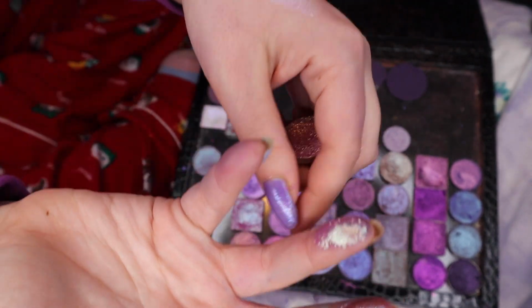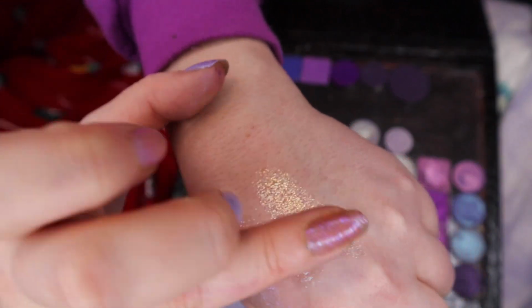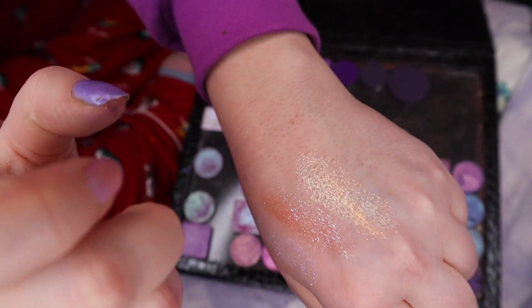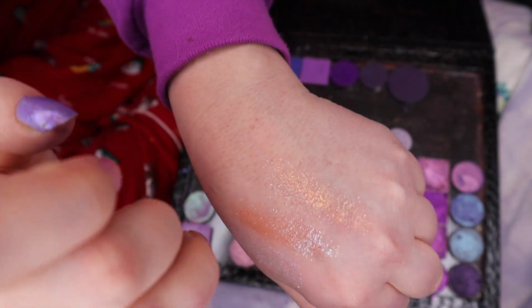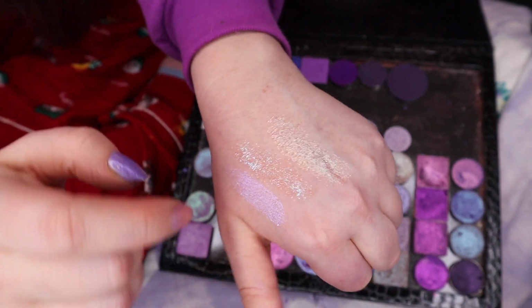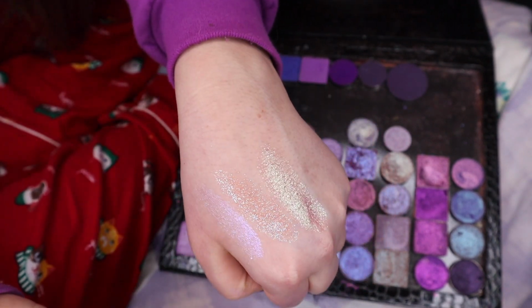I feel like these Glaminatrix ones, I haven't taken enough time yet to really get to know them and their differences. But you can tell that's such a pretty shadow. Ooh, I'm so happy to have that. It's not even quite purple. Both of these don't really look that purple. They're just so sparkly and delicious.